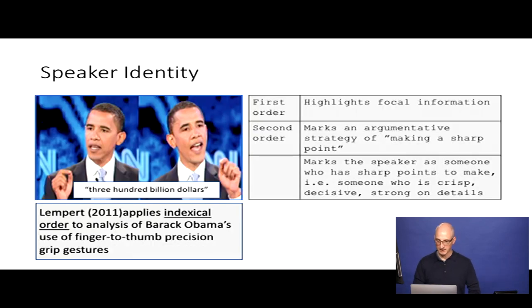Moving to speaker identity, Lempert 2011, in a very interesting study, applied the framework of indexicality to analyze the precision grip gestures used by Barack Obama in presidential debates. In one instance, Obama used the gesture repeatedly when conveying that his adversary, John McCain, is planning $300 billion in tax relief for wealthy individuals and corporations as well.